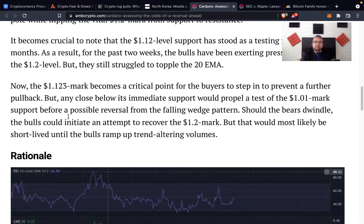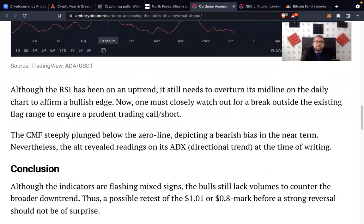Should the bears dwindle, the bulls could initiate an attempt to recover the $2.0 mark, but that would most likely be short-lived until the bulls ramp up trend-altering volumes. So the rationale: although the RSI has been on an uptrend, it still needs to overturn its midline on the daily chart to affirm a bullish edge. Now, one must closely watch out for a break outside the existing flat range to ensure a prudent trading call. The CMF steeply plunged below the zero line, depicting a bearish bias in the near term. Nevertheless, the alt revealed readings on its ADX at the time of writing.